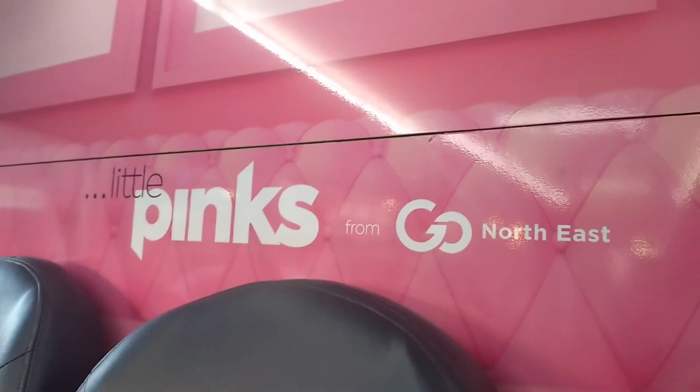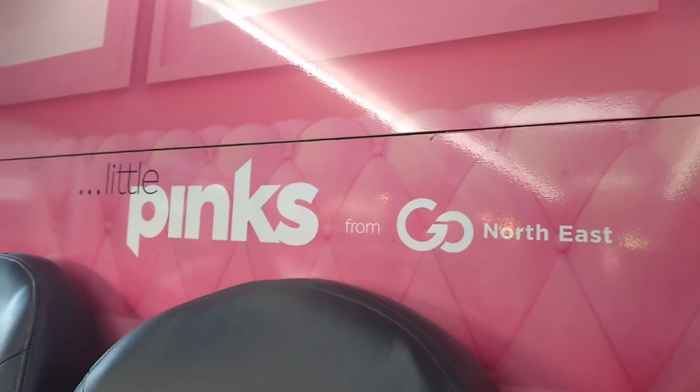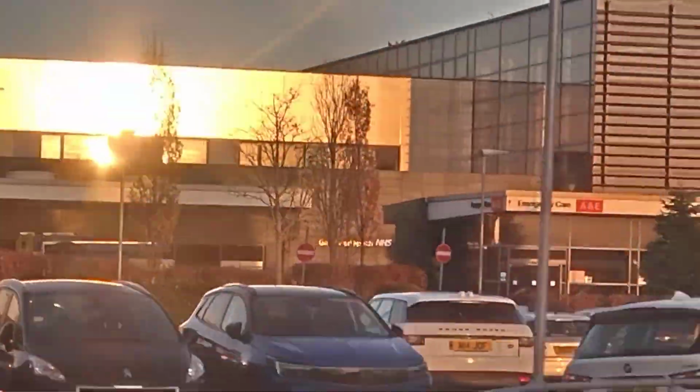Our next bus is the 82 from the Queen Elizabeth Hospital to Waterview Park. This time I had 688, one of the Little Pink Solos. And I would also like to mention that this video was recorded on the Thursday because this is a weekday service.